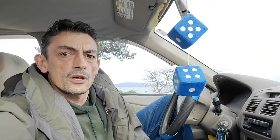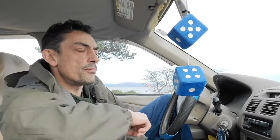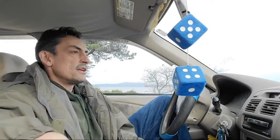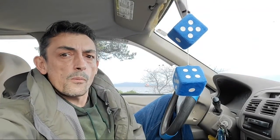So, do you prefer manual or automatic cars? Manual cars. But it's hard to find manual cars anymore. It's like hardly anybody buys them. Everybody drives automatics. I mean, I can't even think of the last time I had a stick shift. I mean, it's been a while, but I'd rather have a manual than an automatic.